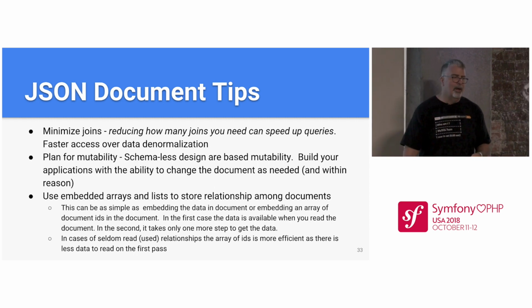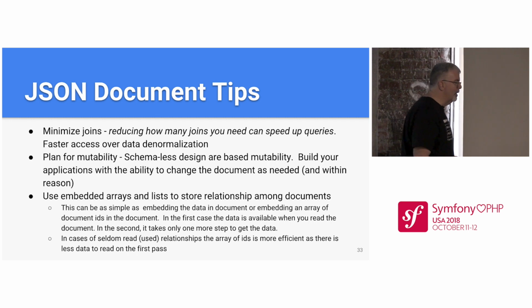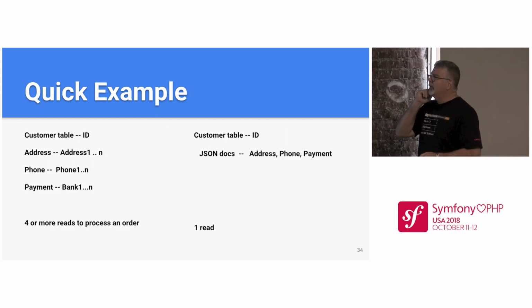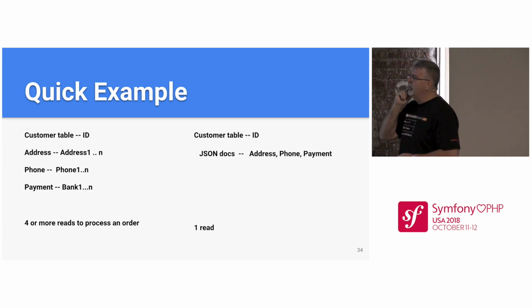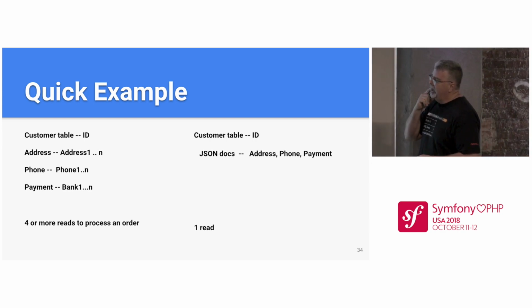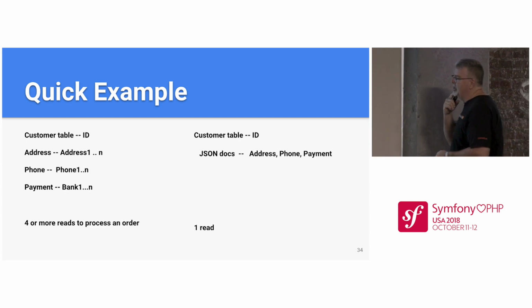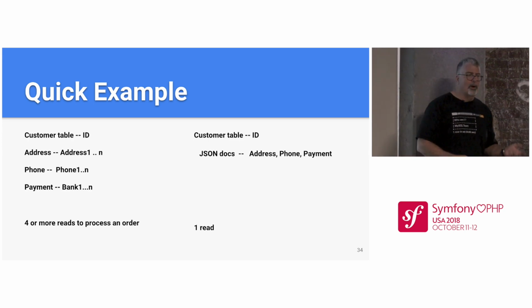And using embedded arrays to store relationships is very efficient. One of the things you can do, this is a very poor example, but it's very obvious, is if we're trying to get some information from a couple tables for a customer, we get the customer ID and then go out to one table and get their address, another table for their phone, another table for their payment information. That's 4 dives into the data to get that information versus doing it all with one thing.